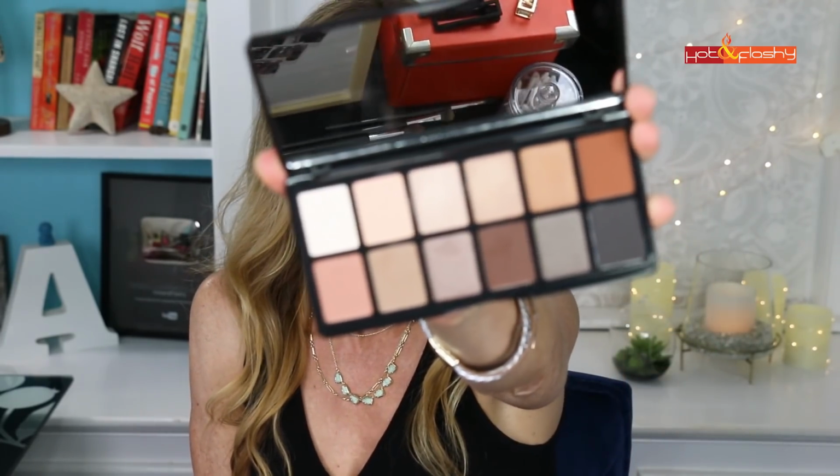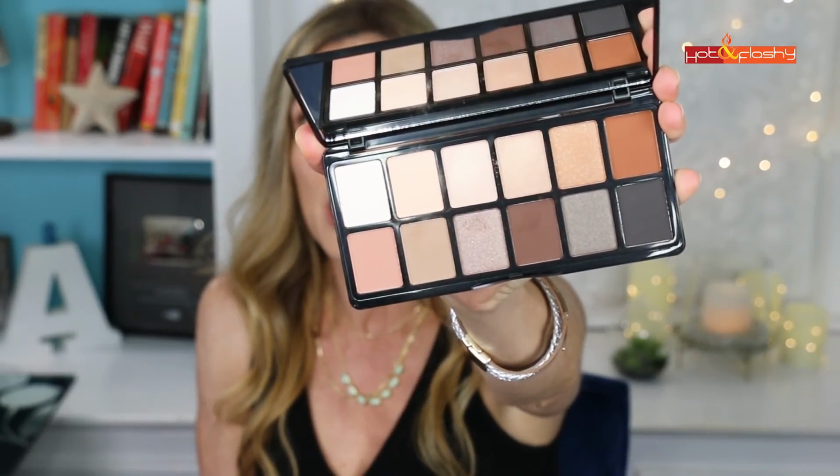Then an eyeshadow palette fail that I had this month was this LA Girl, the Nudist palette. I love the colors in this. The shades are just beautiful. I used it a couple of times, and every time I used it, I was like, where's my eyeshadow? It just disappears. It just fades away so quickly. I mean, it didn't cost much, I know that, but it definitely wasn't worth it. So that was no good.